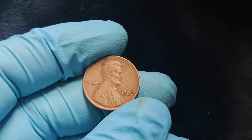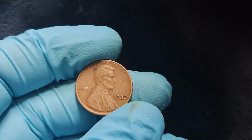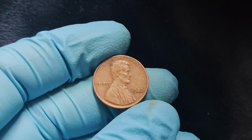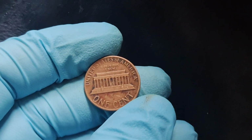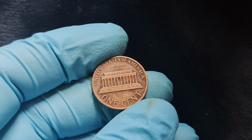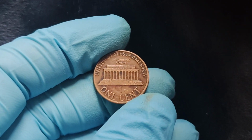There you have it. The fascinating tale of the 1980 no-mint mark Lincoln penny worth $1.6 million. Who knew a simple penny could turn into a millionaire maker? Whether you're a seasoned collector or just curious, it's always worth checking your change. And now, here's my challenge for you. Go dig through your couch cushions, car cup holders, and old piggy banks. Who knows? You might just strike gold, or copper in this case.